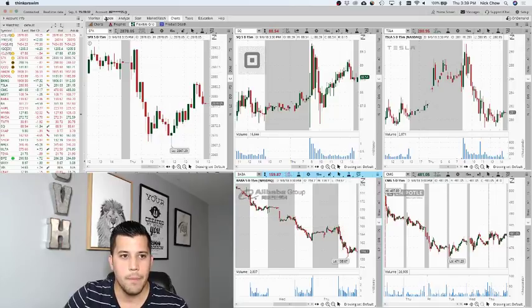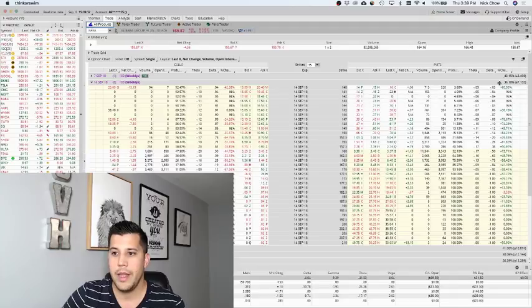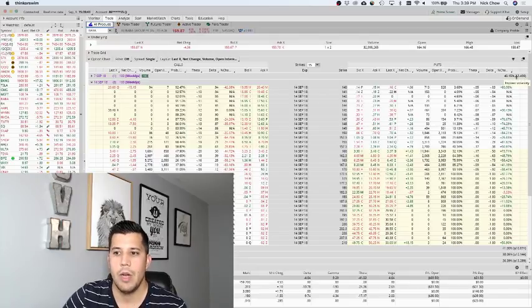So the reason why I'm not selling premium here is because the moves are greater than the expected move, and when you're selling premium, you're not going to get a good deal.